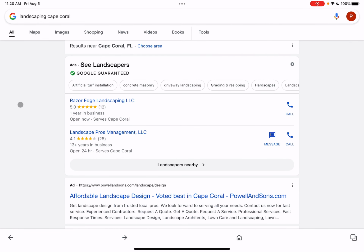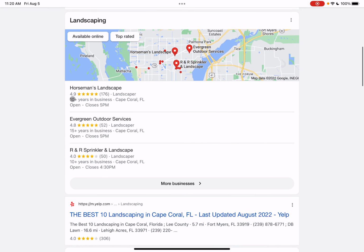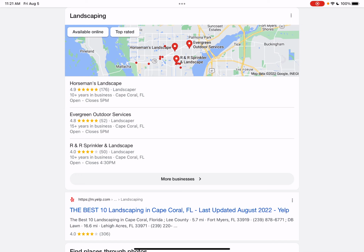Moving on down, we have this section right here, which is the local map pack section. These are the top three right here. So these top three right here are going to get a good chunk of business that comes in from Google because they're right up front. They're right at the top of the list. People who are looking for landscaping or anything like that's related to that kind of service, they don't have to go any farther than these three right here. So most of the time, that's the people are going to go with those businesses, and that's where you want to be. So citations are going to help you get into that top three map pack.